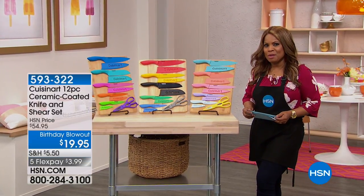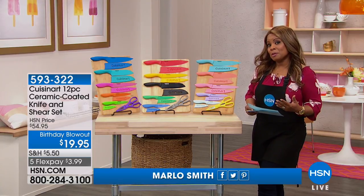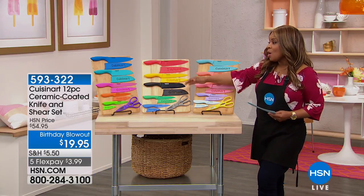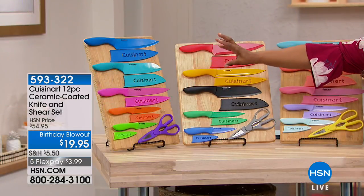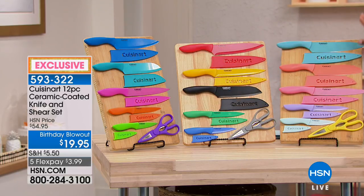Recognize the Cuisinart name. We get to share with you a knife set by Cuisinart that you'll have a chance to choose from the basic colors, which are going to be the red, yellow, black, or our brights, which you're seeing, which is a bright pink, a bright teal, a bright blue, or what we're calling our pastels, which are clearly some of the lighter shades.